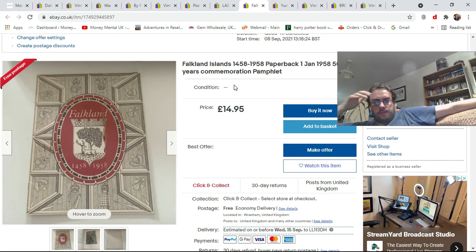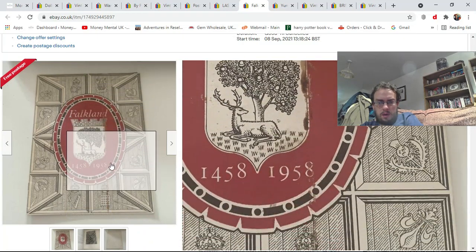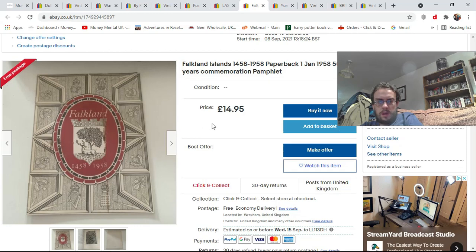This is a Falkland Islands 500 years. I didn't even realise Falkland Islands had been around for 500 years. Well, obviously the islands I knew had been around, but I didn't realise they'd been colonised, inhabited for that long as a sort of crown dependency, or however you term it. But this is a commemoration of their royal charter, a sort of pamphlet thing. It does unfortunately have a mark all the way down it, which you can quite clearly see in the picture.